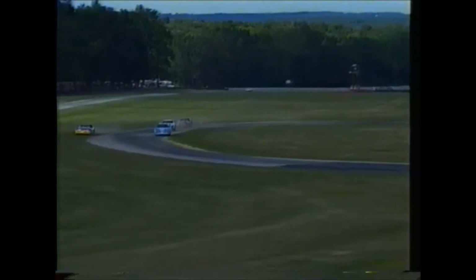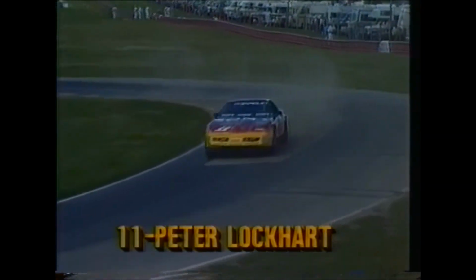Now he tries to get by him. It's only a matter of time. Riggins is going to take that man, and Peter just made it easy. Look at that. He's off on the lawn. He's way out. In fact, three cars flew by Peter Lockhart there. He's now well back in the pack. Riggins, Legacy, and Hendricks all went by Lockhart.